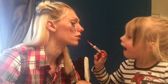So we got this CoverGirl Outlasting All Day Lip Gloss. It's a 2-in-1 where you get a base coat and then you get a gloss coat. And right now she is using the base coat apparently. It kind of stains your lips and skin. So that's the base coat.